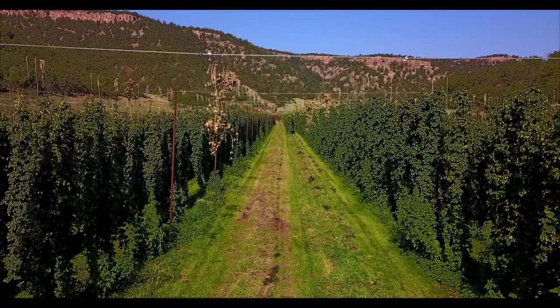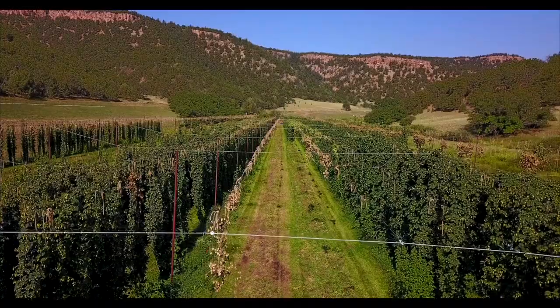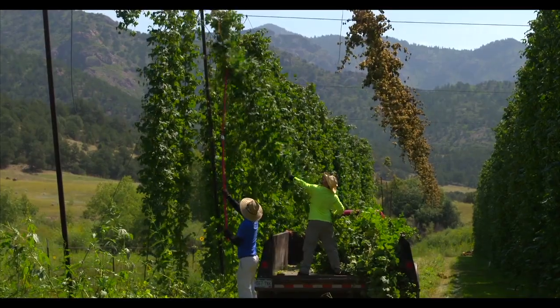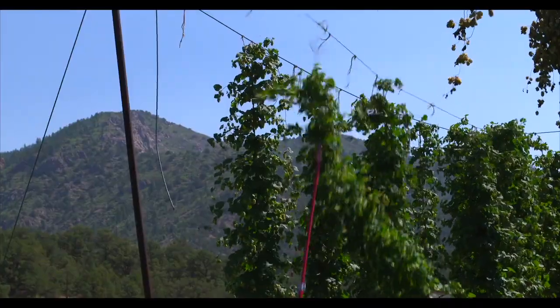As soon as you come over a ridge, you drive down a little bit and you see this 5 acre fully trellised hop farm. And so it kind of reminded me of being in Germany, down in Bavaria, where you get just outside of Munich and you look on the hillsides and you can see all these hops growing.